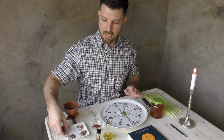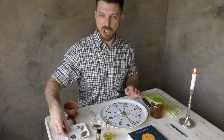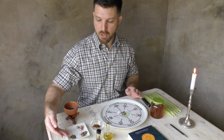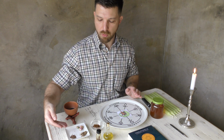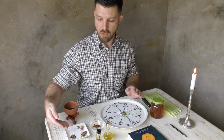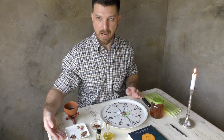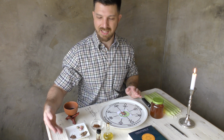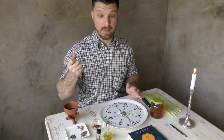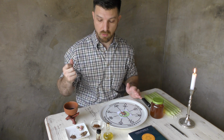Then we've got some Venusian herbs that we will be using in this spell. We will be using myrtle, we will be using rose, we will be using red clover. Now, in the traditional Solomonic context, or in grimoire magic correspondences, these are all herbs of Venus that allow us to bring in a planetary correspondence of Venus that will allow us to attune the spirits of Venus to the spell very effectively.